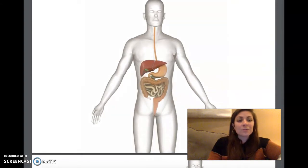That is the end of your food's journey, from mouth to esophagus, to stomach, to small intestine, to large intestine, to anus. The digestive system's organs are working all the time, day and night, to process food into substances that your body can use, providing you with the nutrients and energy that you need.